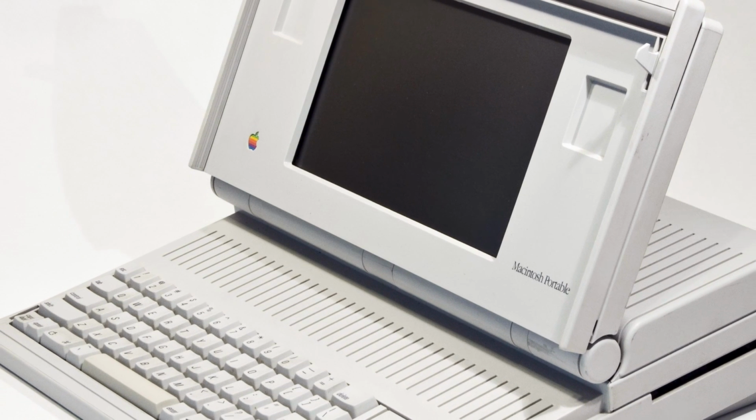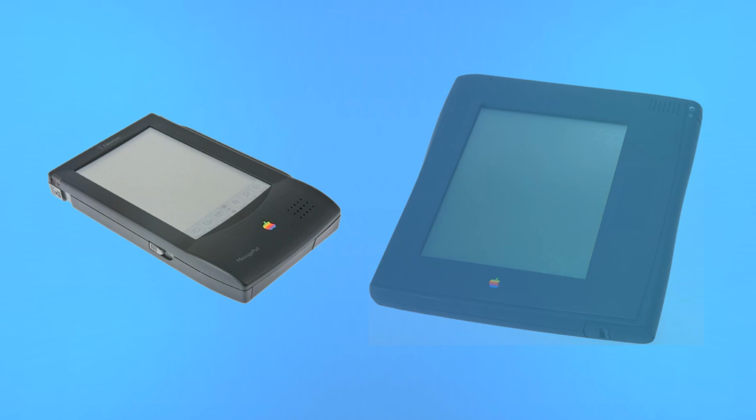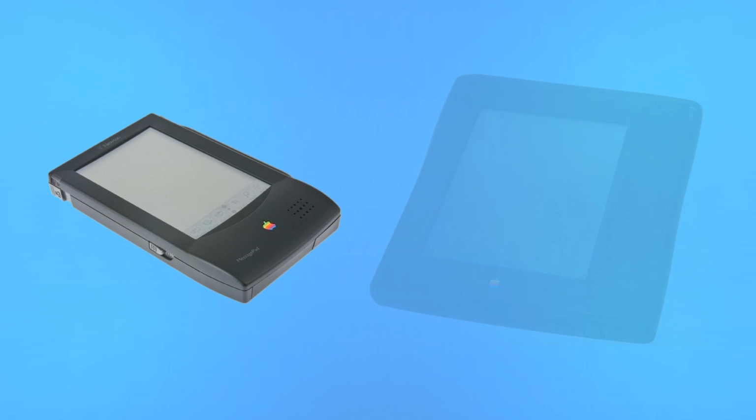Seeing similarities with the failed No Compromises Macintosh Portable, Sculley decided to focus solely on the Junior model until its release, and then continue development on the Senior. But as time went on, the Senior was cancelled entirely.